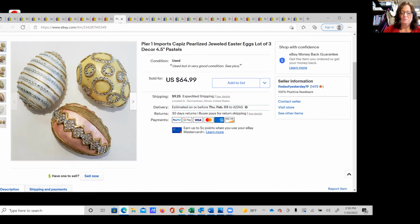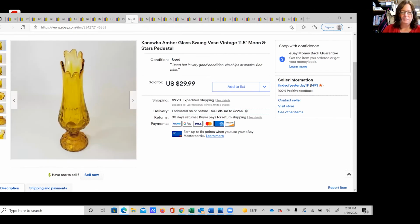And my profit on this was $168.19 because I only paid $3 for the bag of Easter stuff. And there was other stuff other than these eggs in there. So you definitely want to look through the seasonal stuff when you're at estate sales.